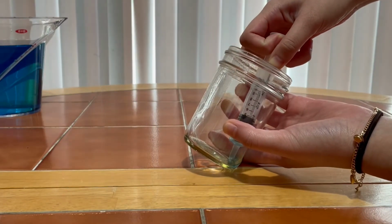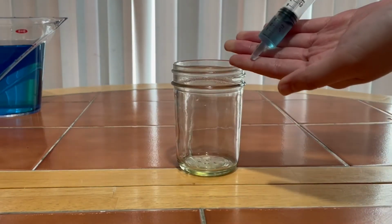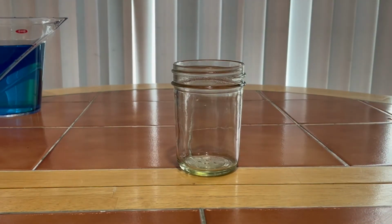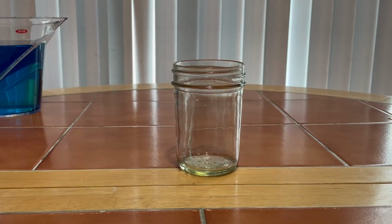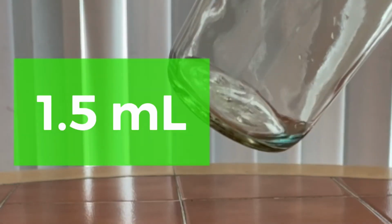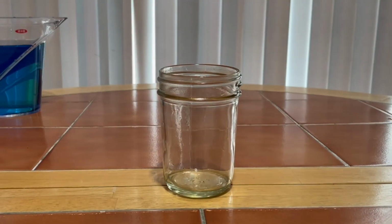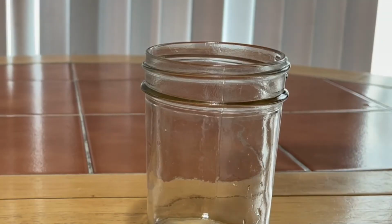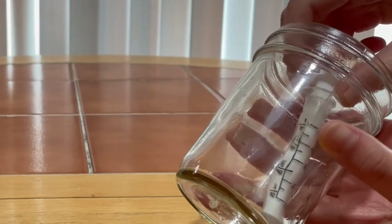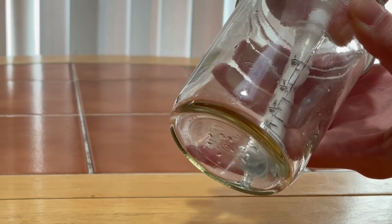However, most of the Earth's water is underground. Groundwater is water that filters down through the soil at the Earth's surface and is stored in underground aquifers. This leaves us with 1.5 milliliters of water. This represents all of the fresh surface water. This is like lakes, rivers, and swamps. However, not all of it is clean or accessible for us to use.